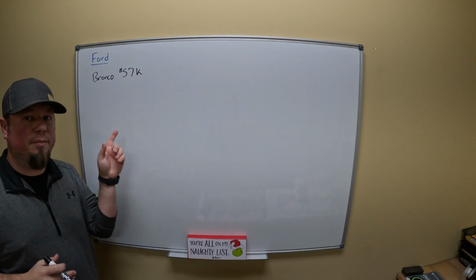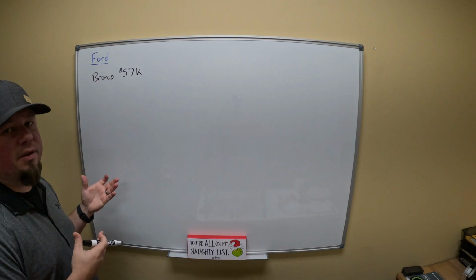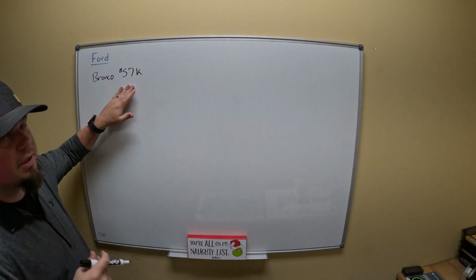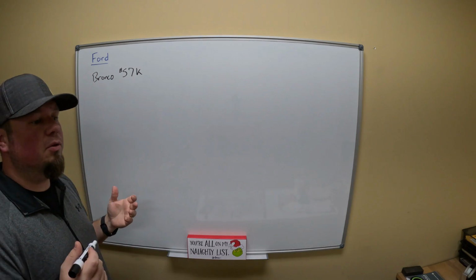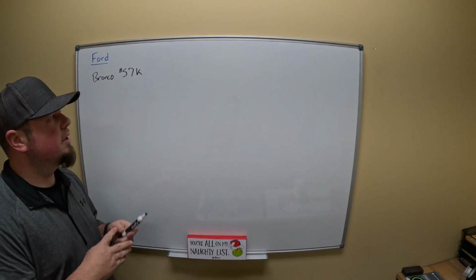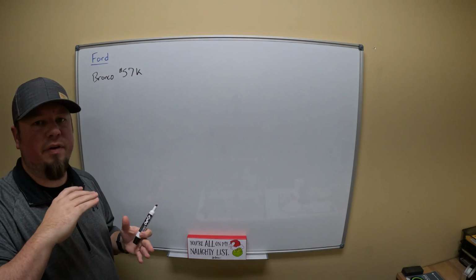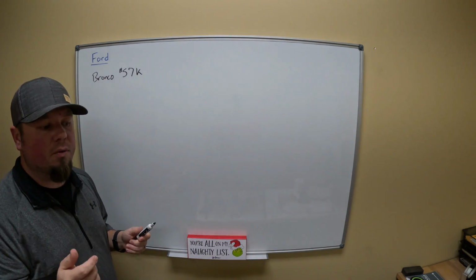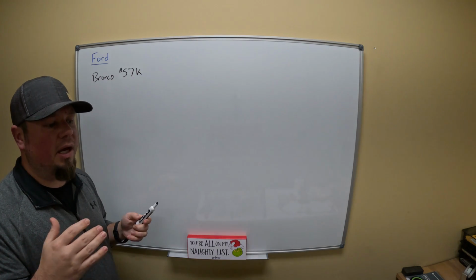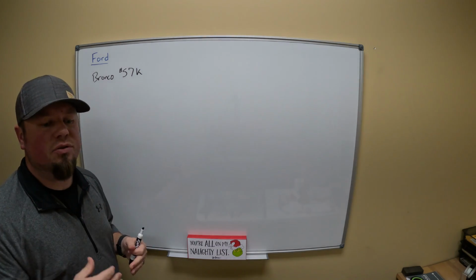So these Broncos have been on back order for months, and they finally got one a few months ago, and they have to list it for this because they have to pay higher than what they normally pay for a new vehicle to be able to even get the car on their lot. So they're listing it way over MSRP, and they find out no one wants to buy it. No one can afford it for this price. So what ends up happening is they are going to keep it for 30 days. They're going to keep it for 60 days. They're going to keep it for 90 days.